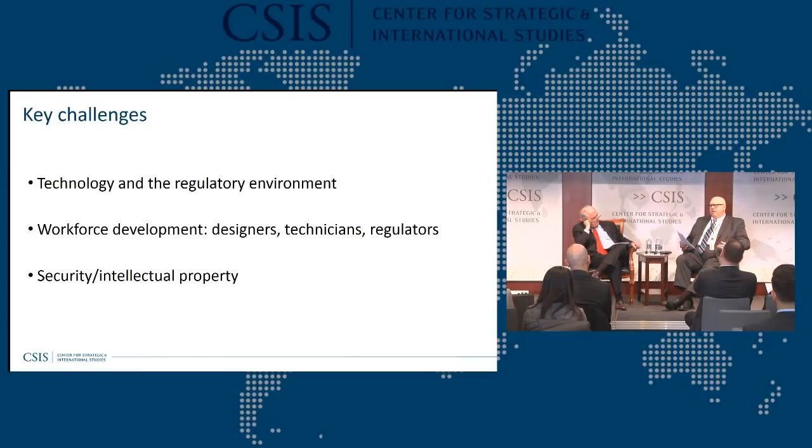So this technology is well suited to the current regulation, but it's one of the things I think regulators are going to struggle to keep up, in my view, with the technology as new materials get introduced, as new conditions get introduced. In terms of workforce development, this is one.